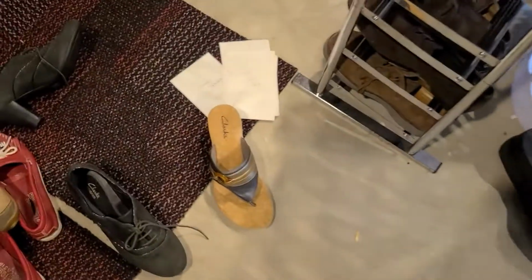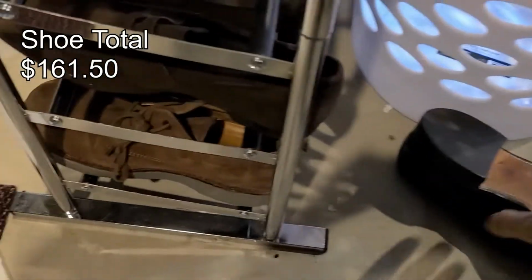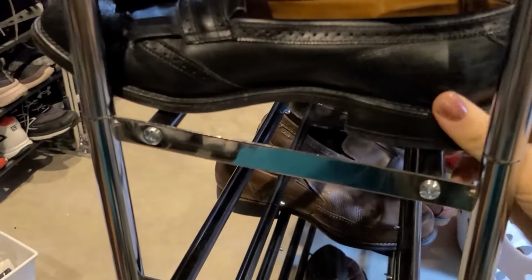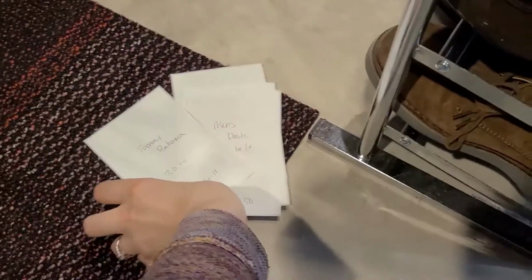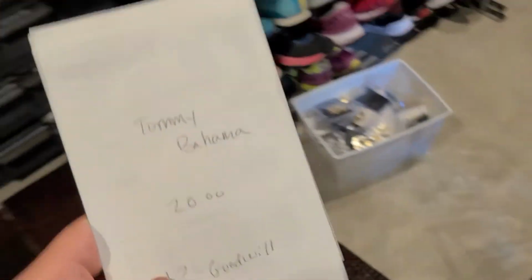Alright, so that is all for shoes. Looks like another shoe fell down here. And oh, this is an Ellen Edmonds. Alright, then we're going to go on to the belts, and that's what we have going out today.